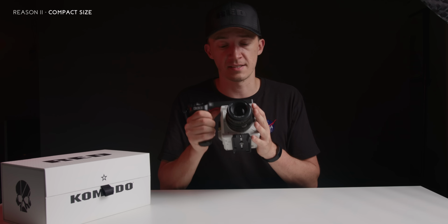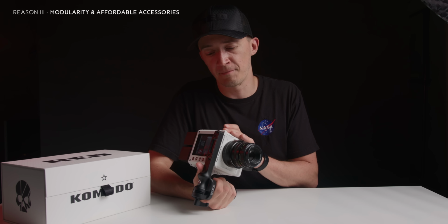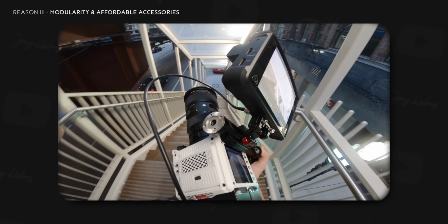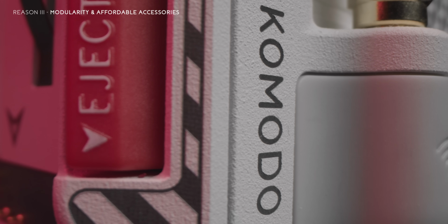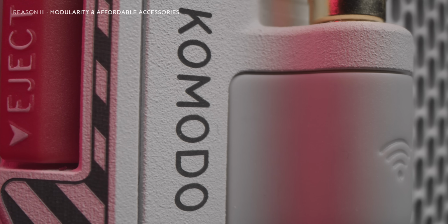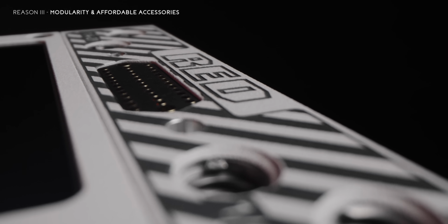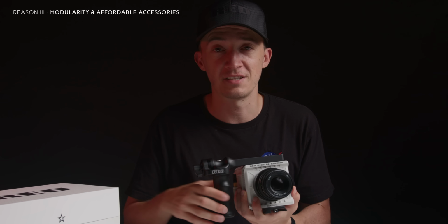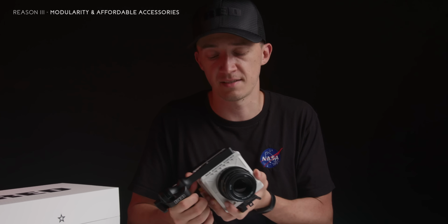The third reason for me is its modularity, and not necessarily in the traditional sense where you have to build out these cameras to make them usable. What the RED ecosystem is kind of famous or infamous for is that you often had to buy certain accessories from them in order to make the cameras usable, and those accessories were fairly expensive. So what's really cool about this camera is that it's using existing third-party accessories, so you can just tap into an existing ecosystem.